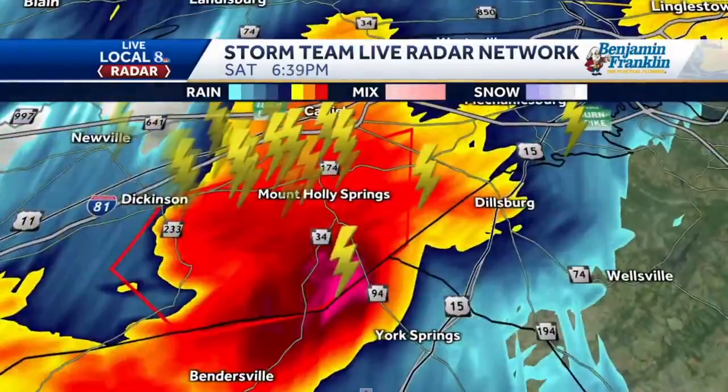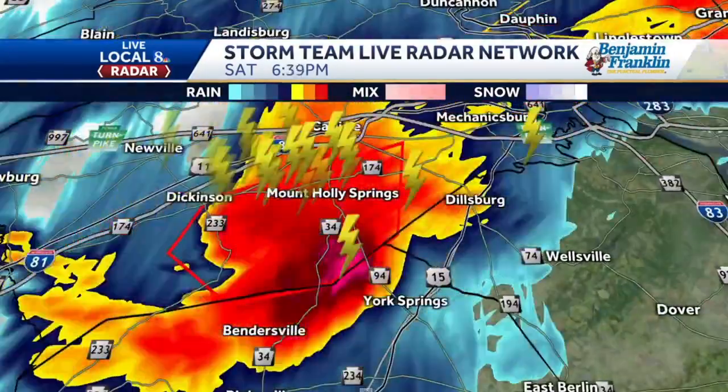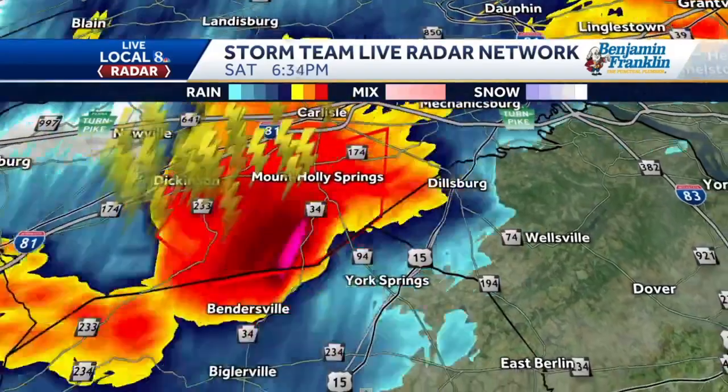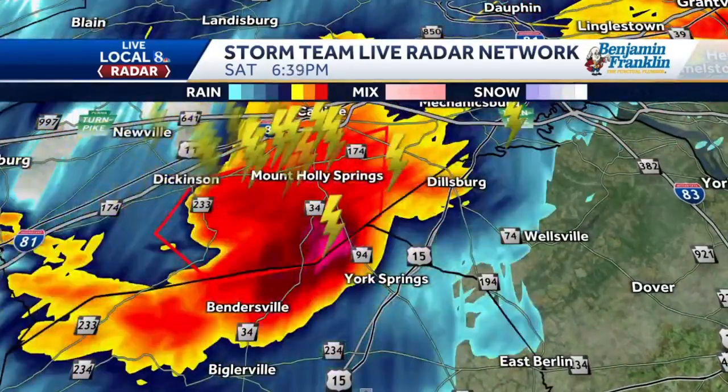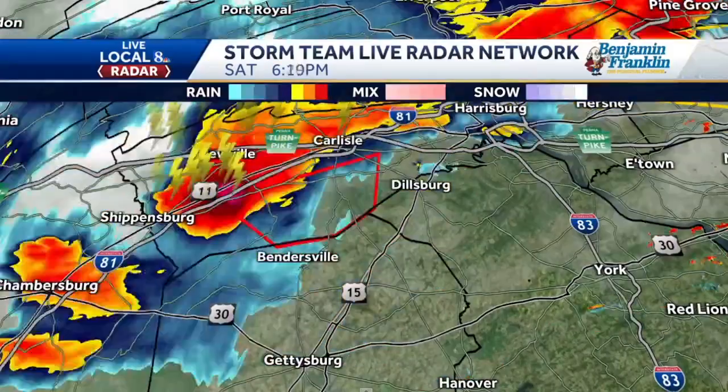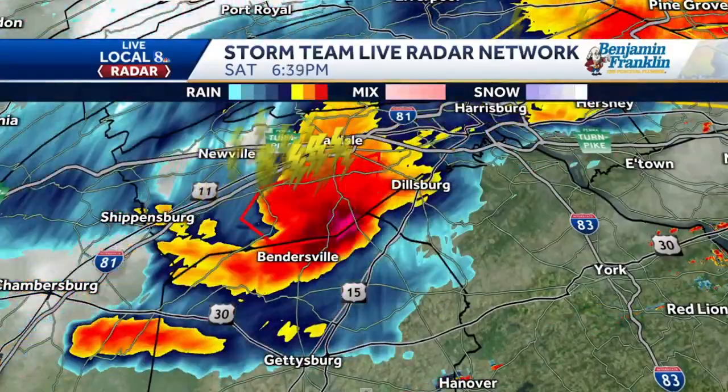So still seeing a little sign of an inflow notch between York Springs and Dillsburg. So already get the jump on things. If you're in York Springs, if you're in Dillsburg, you probably want to get to your safe zone as well, as this is moving quickly in your direction. Yeah, I would say all of northern York County, start making your preparations now.